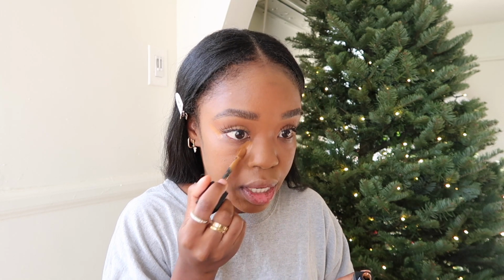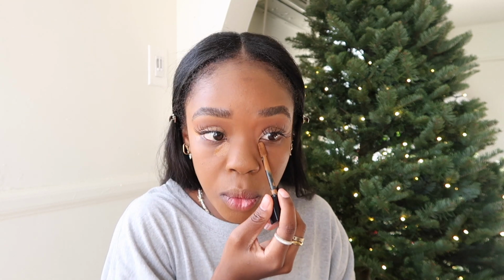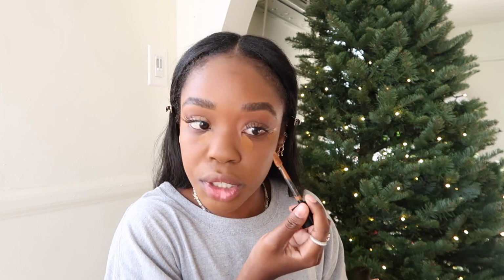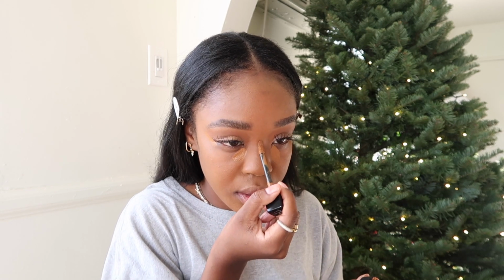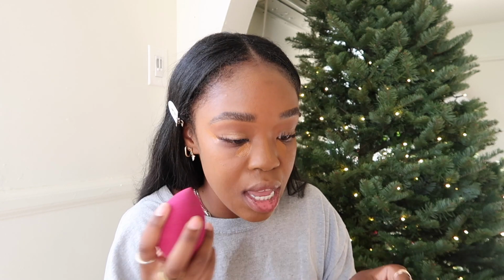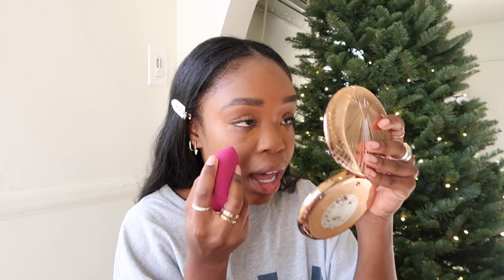I'm the type of person who tends to only use one type of concealer once I find one that I really like. I feel like I'm gonna love this one. I decided to go in a shade not too light because I still want to look like myself. It's new for me because I usually go super, super bright. The creamy texture of this is insane.